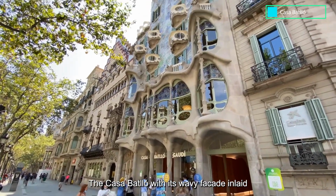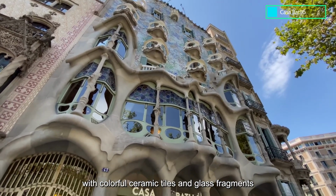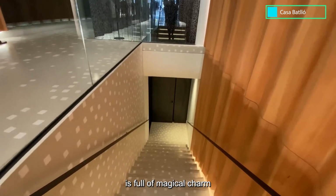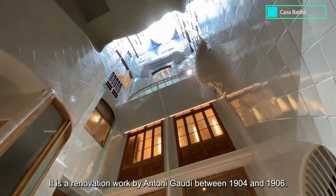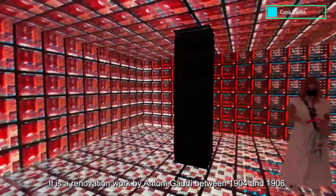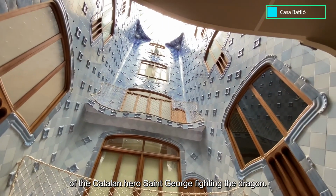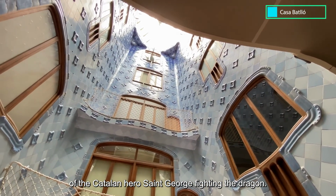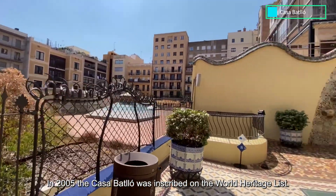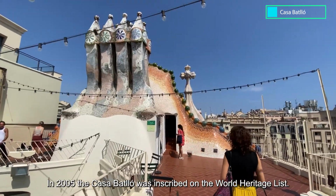The Casa Batlló, with its wavy facade inlaid with colorful ceramic tiles and glass fragments, is full of magical charm. It is a renovation work by Antoni Gaudi between 1904 and 1906. It is said that its design was inspired by the mythical story of the Catalan hero, Saint George, fighting the dragon. In 2005, the Casa Batlló was inscribed on the World Heritage List.